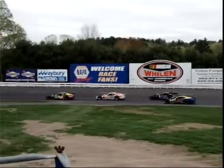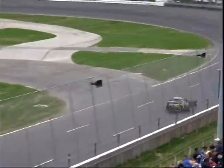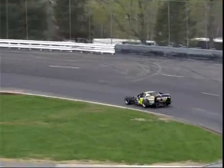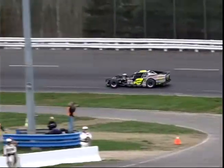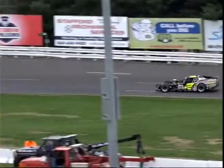Heavy congestion through the corners. We're seeing that now. Several cars not being able to maintain the same pace that the leaders are right now, but the leaders deftly maneuvering. Have to be very smooth going around those cars because there's not a lot of racing room there, and certainly the primary line is on the bottom, but that's not available when you've got those slower cars there.